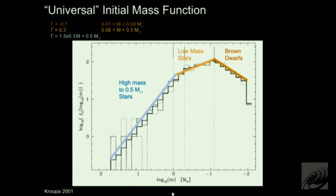So typically, for let's say 1,000 low mass stars, you might find 10 stars that are roughly the mass of the sun, or 100 stars of the mass of the sun. And for the most massive stars, you might find less than one star that's supermassive down at this end.